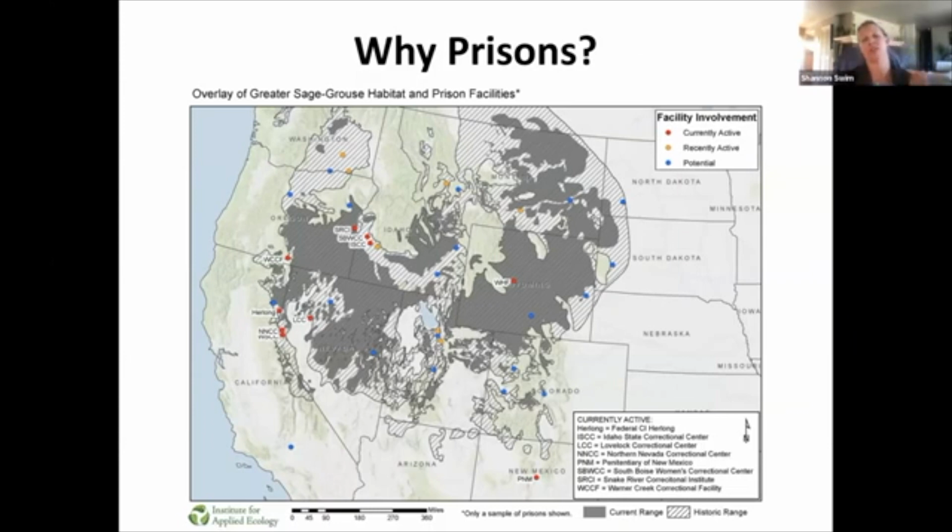The dots that are red are prisons that we are actively growing sagebrush in. The orange ones are dots that we have recently grown sagebrush in, and all of those lovely blue dots are potential prisons that we could grow sagebrush in. Another reason why prisons are a great place to grow sagebrush for restoration is that the adults in custody have a lot of time on their hands, and they're often looking for meaningful ways to use that time.